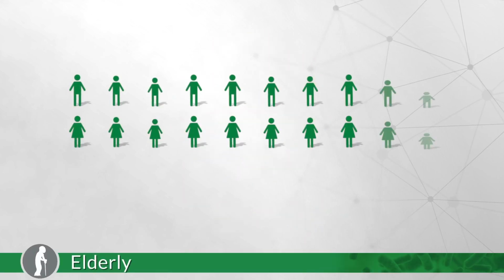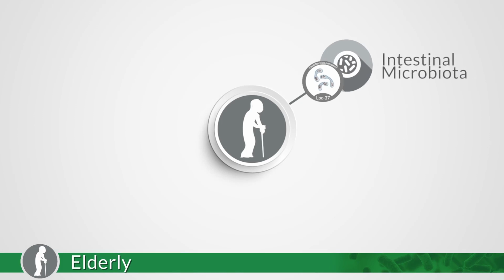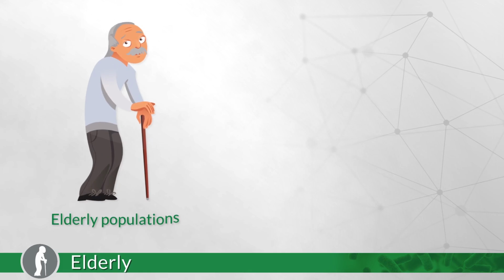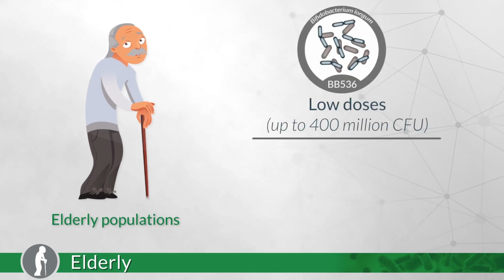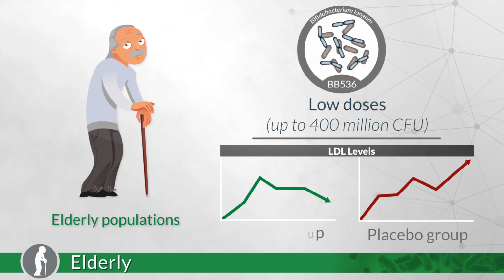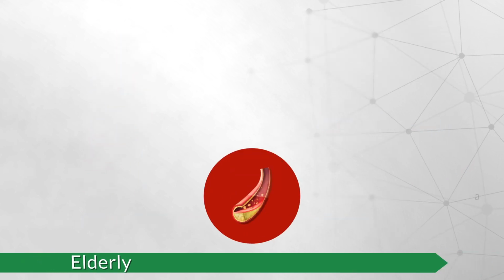In population groups 60 years and over, specific probiotic strains help to maintain intestinal microbiota as well as improved immunity, with HN019 elevating proportions of T lymphocytes and natural killer cells. In elderly populations, low doses of BB536, up to 400 million colony-forming units, have been found to significantly reduce LDL levels when compared to the placebo group, implicating its use in hypercholesterolemia.